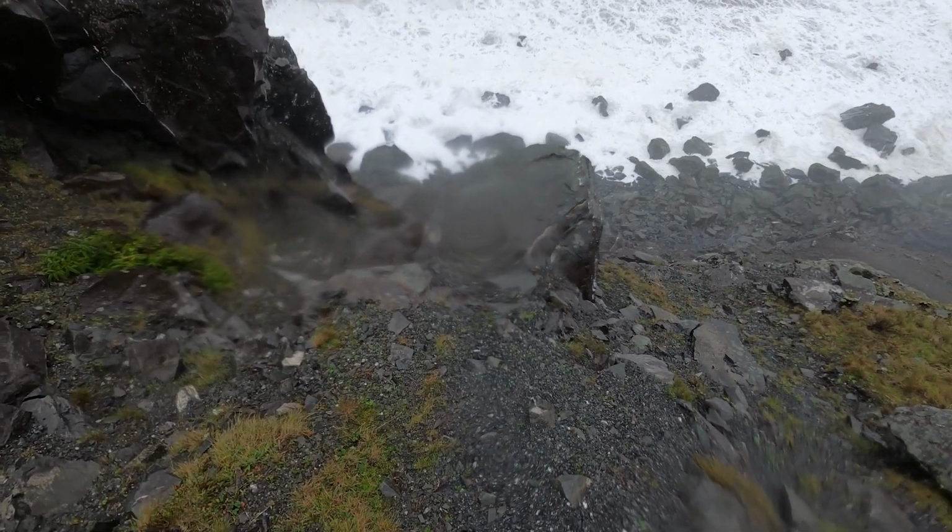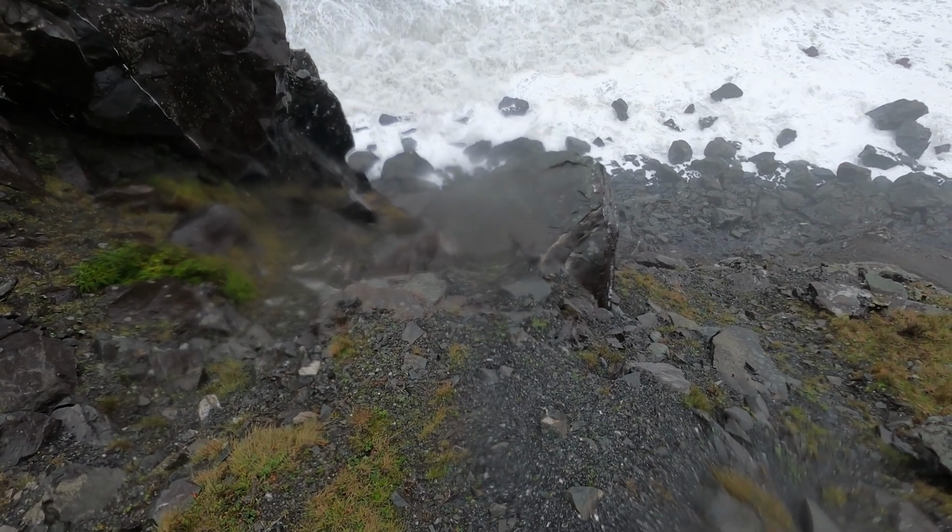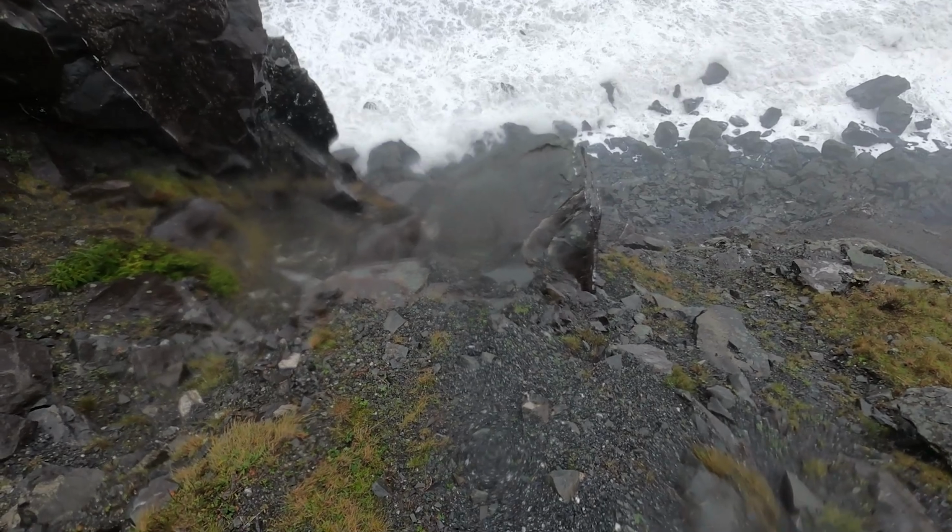I want to point something out with these shots where it looks like I'm basically right on the edge. I do have a 4-foot selfie stick, if you will, so I'm pretty far back from the cliff's edge.